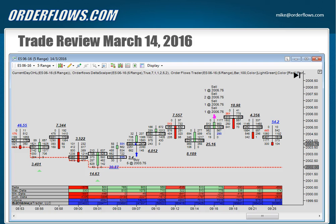Okay, so this morning in the E-mini S&Ps, I was looking at a 5-range chart. The market was very quiet. It was in a very tight range. For most of the morning, we were looking at less than a 10-point range. And just after 9 o'clock, we came into the low. There was a divergence.